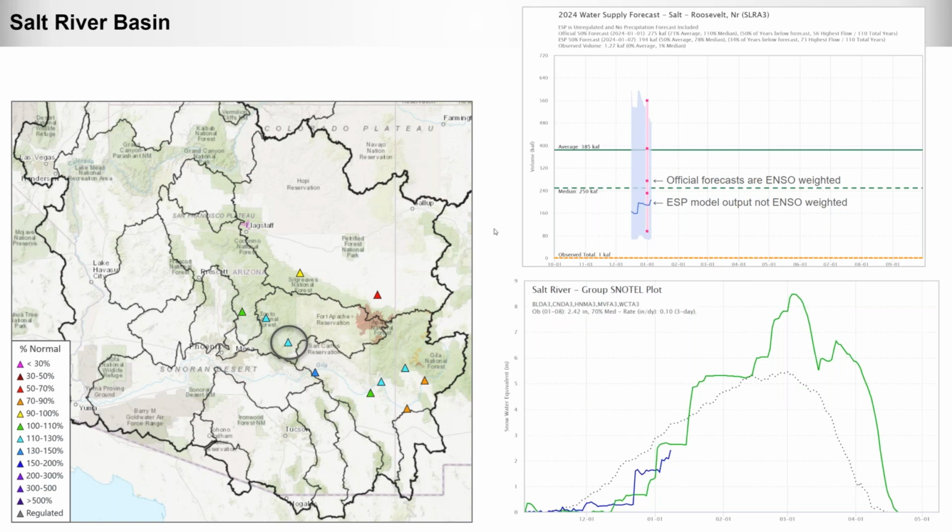And we'll continue to pay close attention to this, and come next month, if it's looking like maybe a bust for El Nino, we'll make adjustments, or if it looks favorable, then we'll continue our weighting approach when it comes to issuing water supply forecasts across the lower Colorado River Basin. And then the group snow tote plot in the lower right, you can see we have picked up a little bit of snow the first week of January, but still behind where we were last year and the 30-year normal.